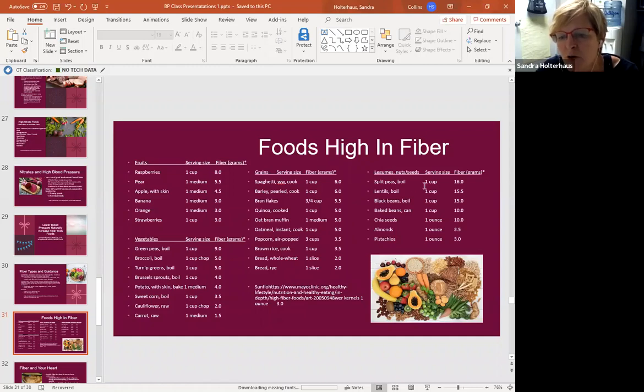And then moving over to the right here, if you look at the nuts and the seeds, the split peas, a cup of those is going to be about 16 grams. So if you eat a split pea soup, same with lentils, if you can mix some of those into your soup or your diet, you can get about 15.5 grams. Black beans, about 15 grams in a cup. And baked beans, and then chia seeds, almonds, and pistachios also are a good source of getting some of that fiber into your diet. So multiple ways to get fiber in the diet.